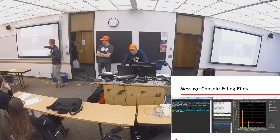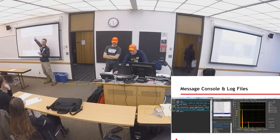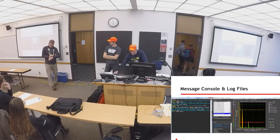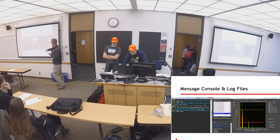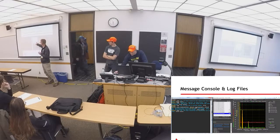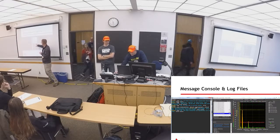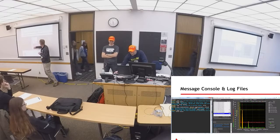So what you're going to see over here on the left-hand side is that every time your robot is powered up, it's going to store all the activity and all the messages that the robot has. Oh, my apologies. That's poor timing. So you can see here, this is the number of seconds it's up and running. This one ran for 2,000 seconds. That's a long time.